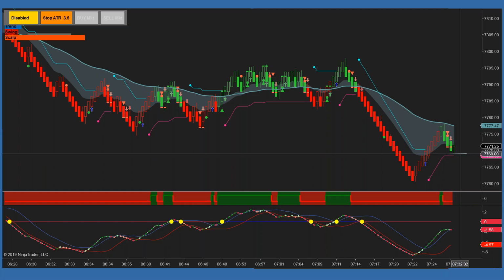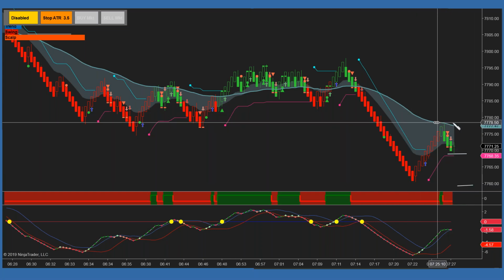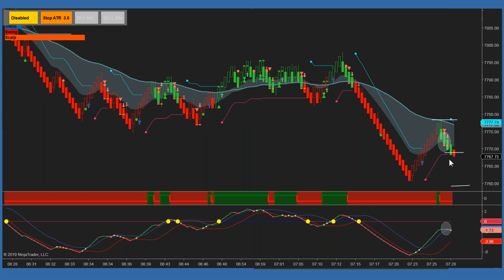sim, I'm going to go from there to here to 59. That's going to be my profit. That's going to be my stop loss. And I can see how this trade would play out. Here's my signal. This is what I'm looking at. Okay, so the order got filled.